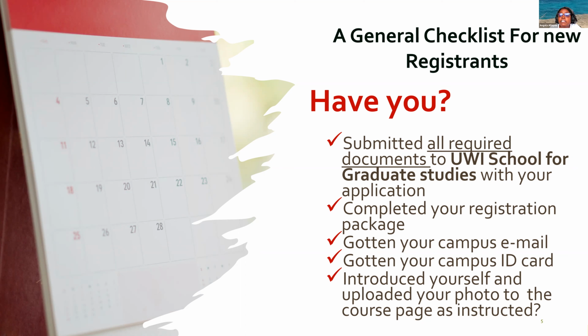and whether you've gotten a campus email, which is particularly important because we're doing the program in a virtual and online manner. And also whether you have your campus ID card. And last but not least, whether you've introduced yourself to your fellow students in the course page as we normally instruct you to do. This is very important because we need to see who you are, have a physical representation through your photograph, and your peers also need to get to know you through that photograph.